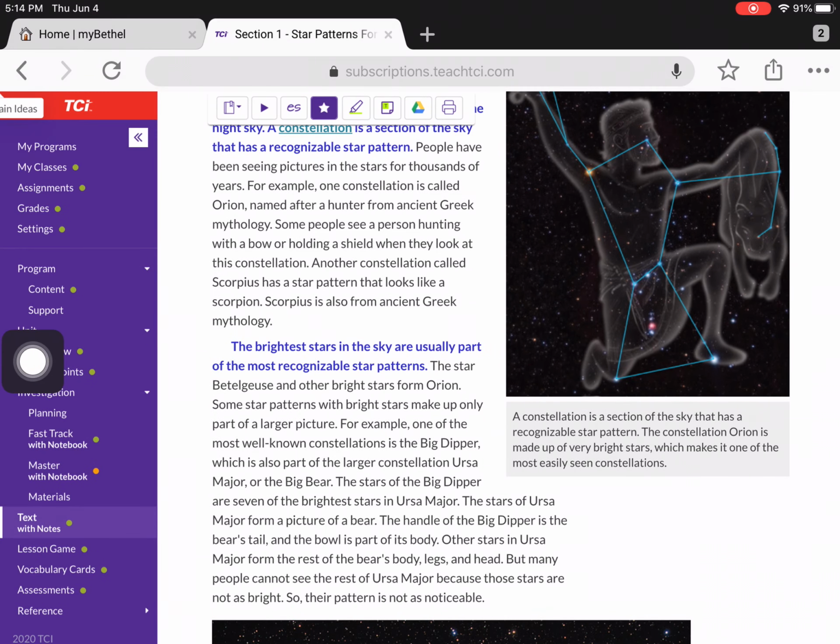The brightest stars in the sky are usually part of the most recognizable star patterns. The star Betelgeuse and other bright stars form Orion. Some star patterns with bright stars make up only part of a larger picture. For example, one of the most well-known constellations is the Big Dipper, which is also part of a larger constellation, Ursa Major, or the Big Bear.